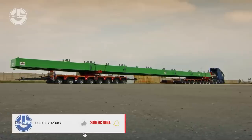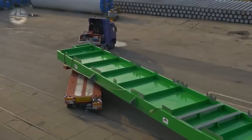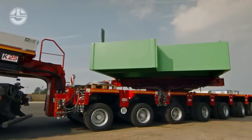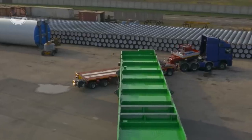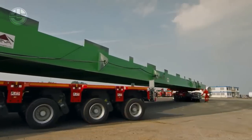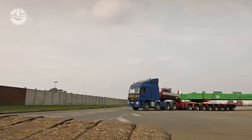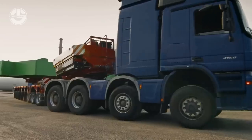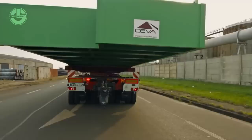The K25 is a versatile and adaptable trailer that can be configured to various load sizes and shapes. It has a high carrying capacity, a low unsprung weight, and a hydraulic suspension system that guarantees optimal load distribution and stability. The project was completed successfully in 2014 and was the first transport in Europe to utilize the new K25 vehicles.